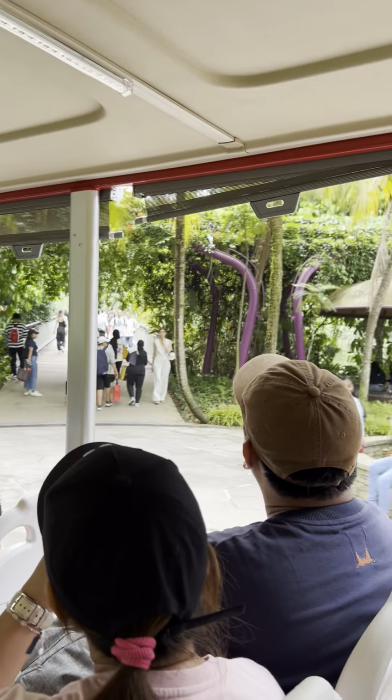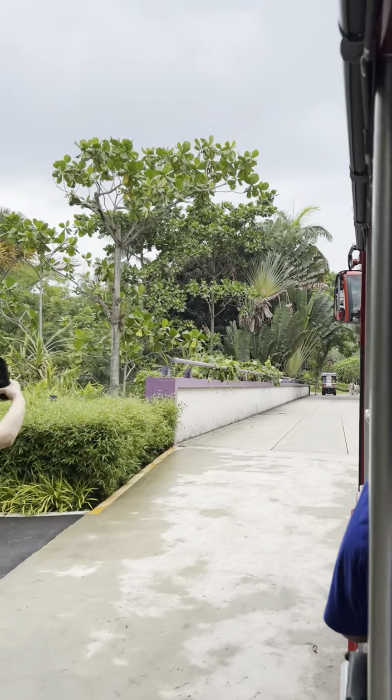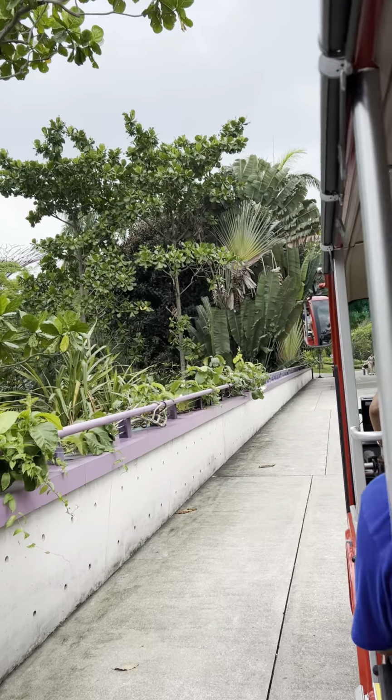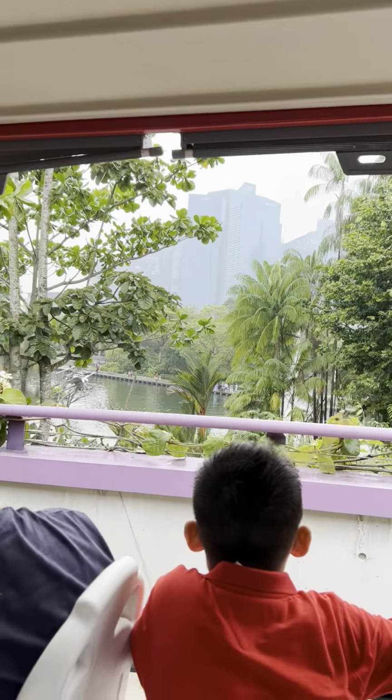Check out the mighty Supertrees on the left. You will see the 22-meter-high OCBC Skyway suspended from the taller Supertrees. This aerial walkway offers a panoramic view of Bay South and the surrounding Marina Bay area.